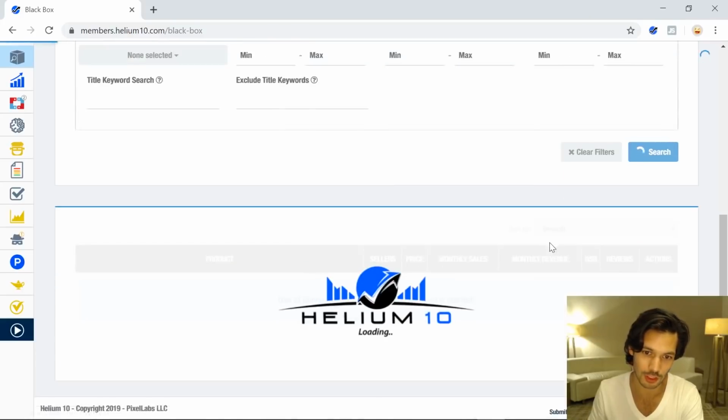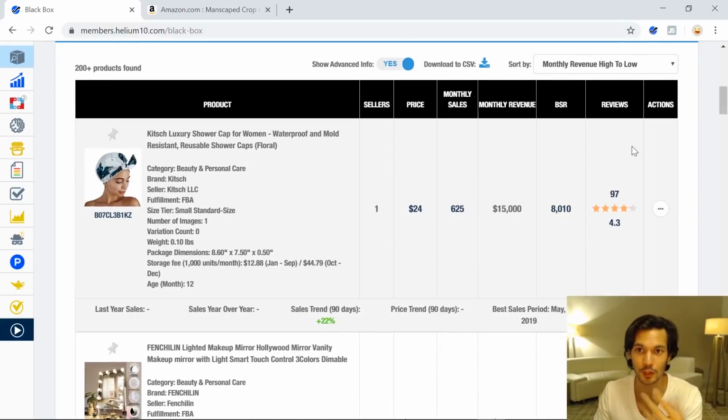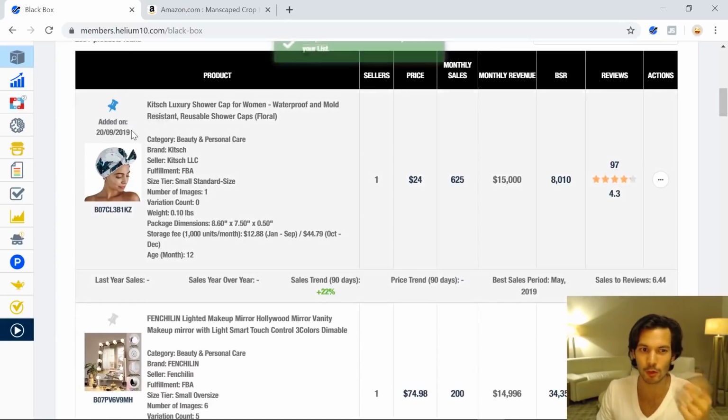I'm going to go search, let Helium 10 do its thing, and you'll have what looks like a bunch of random information and a bunch of random products. And that's pretty much what it is. Remember, this is just the diving off point into step 2 of the walkthrough, which is the real analysis. So I'm going to sort this by revenue, high to low, so I can just look at the more popular, more interesting products first. And then I'm just going to go through this list and start pinning and picking things that I want to take a further look at.